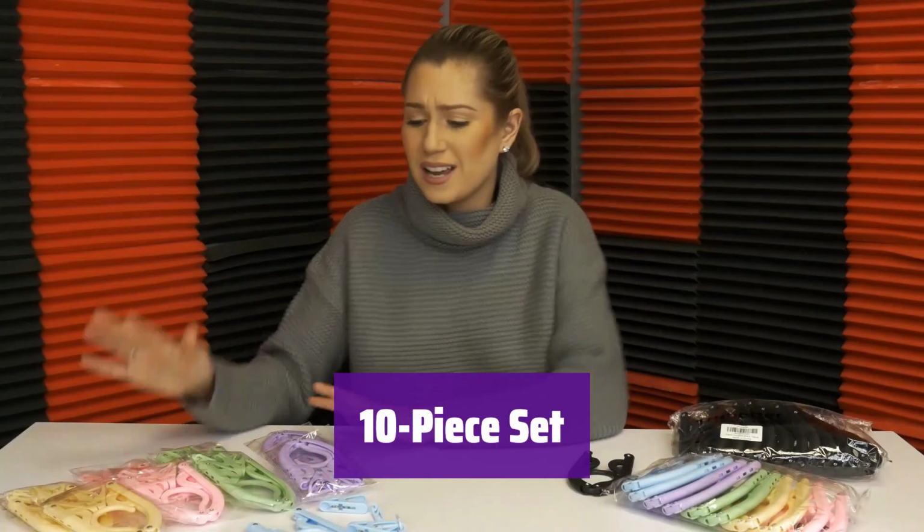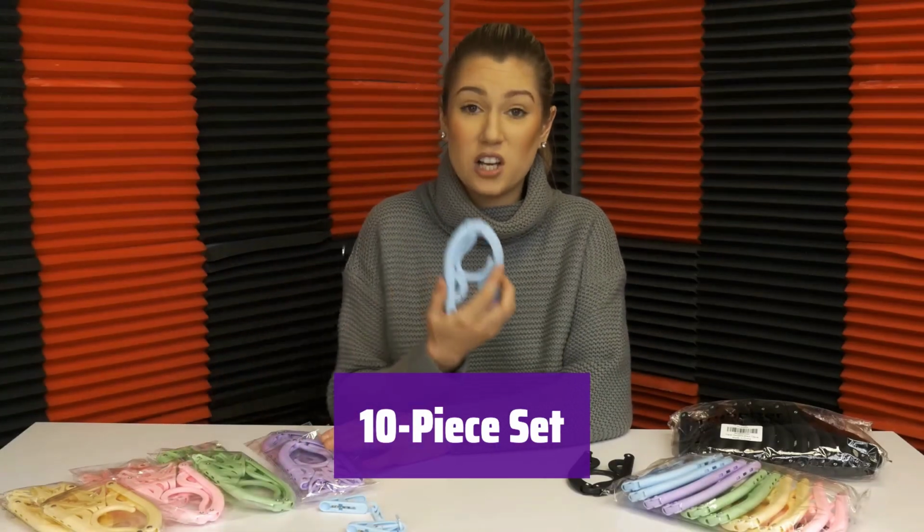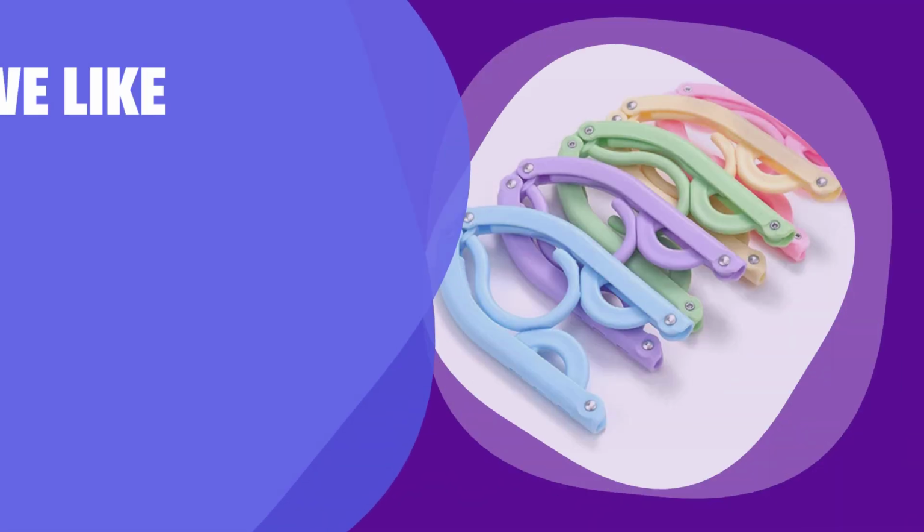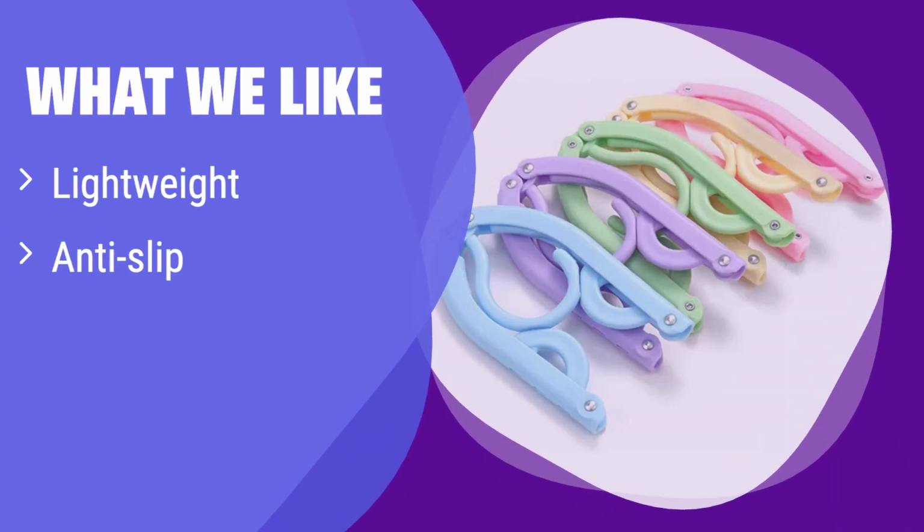This convenient 10-piece set ensures you have enough hangers for all your clothes. No more struggling with limited hanging space. What we like? These hangers are incredibly lightweight and easy to pack, perfect for any trip. The anti-slip design ensures your clothes stay put, even on bumpy journeys. If you're looking for a durable, affordable option that won't weigh down your luggage, this is it.